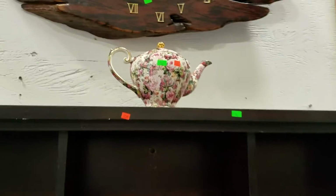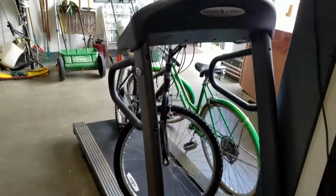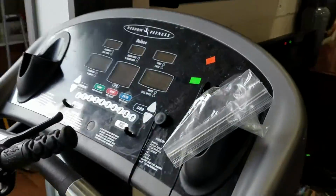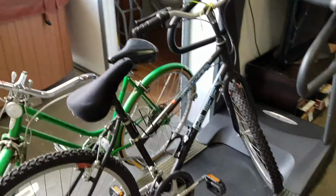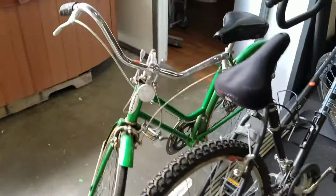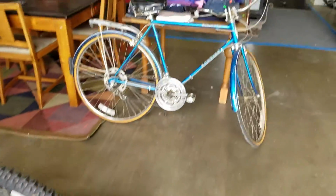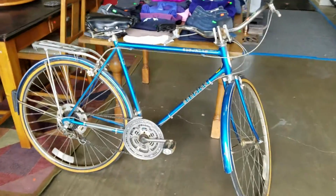Got a nice Panasonic TV, beautiful little teapot there. We got a treadmill for the serious runners. And it is a Vision Fitness. It's got the heart monitor, all the programs. Got a nice Huffy ladies bike. We got a vintage Schwinn bike for the ladies. And then we got a vintage Schwinn bike for the guys.